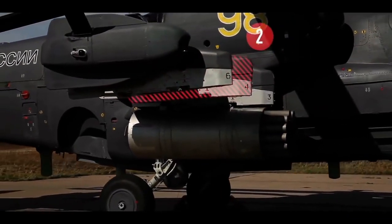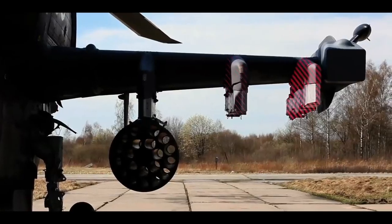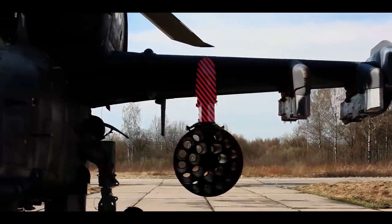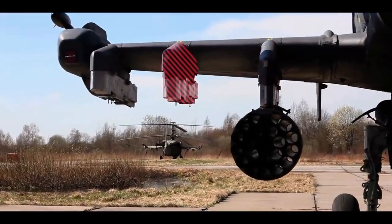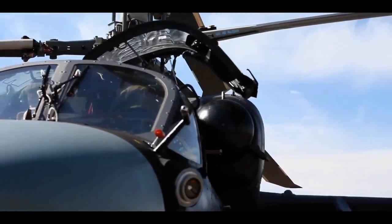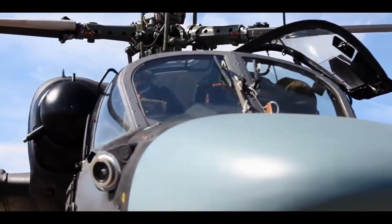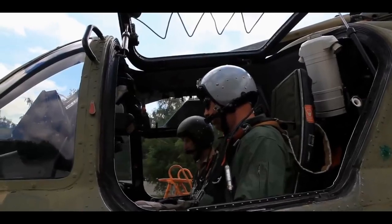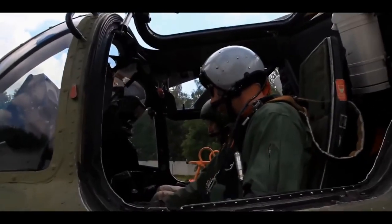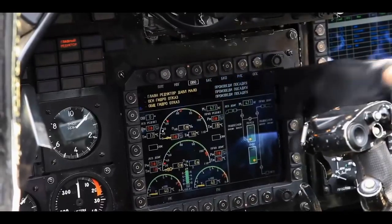Stores are mounted on 6 hard points. Increased maximum weapon load and longer maximum flight range with maximum weapon load are the competitive advantages of the Ka-52 over other attack helicopters. Experience suggests that the side-by-side layout of pilots in the Ka-52's cockpit is most appropriate for conducting reconnaissance missions. The shared use of information coming from radar, electro-optical systems and navigation aids by the two pilots simultaneously reduces the search time and improves target recognition reliability.